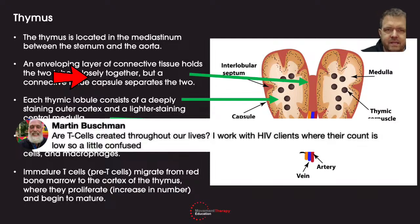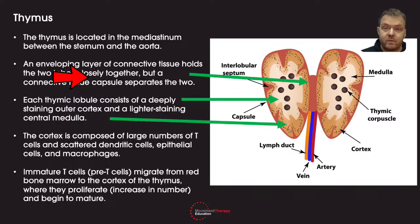Yeah, so I work with HIV clients where their count is low, so a little confused. Yeah, so we do, but obviously we'll talk about HIV when we look at the pathology and what happens to the body. It depends on their age, and also obviously with something like HIV, it's attacking the immune system, so you're going to be compromised basically if you have that virus.